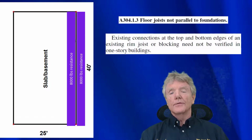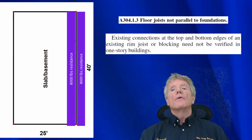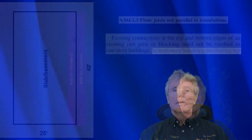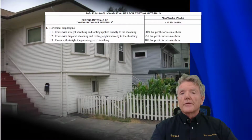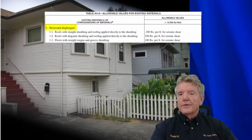seismic retrofit work, and this will save a lot of money by using this table which we've just researched. Now there's one part of this table we don't use very much, and that's the part that has to do with horizontal diaphragms. A horizontal diaphragm is either a floor or a roof, and because those things don't fail in earthquakes, we don't look at that part of the code, except in one case.